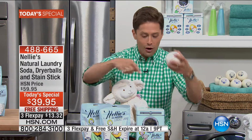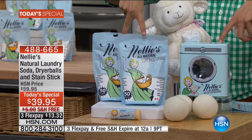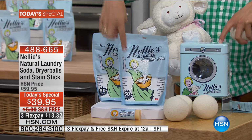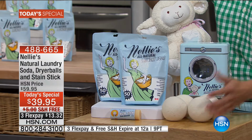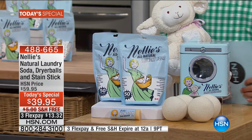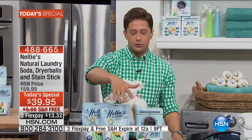Today you get all four in a collectible tin. You get 100 loads of laundry to try the Nelly's experience or update what you already have included, and the Wow Stick Stain Remover. All of this today for $13 on your credit card. Now, this is really, really exciting for us, and it's why we've put together this Lammy dryer ball today special, because they sell out every time we bring Nelly's in to HSN.